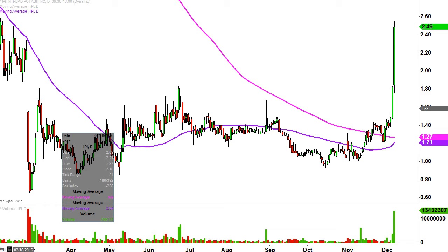The best way I can really do it, let's just call an ace an ace, or a spade a spade. This thing has been an absolutely monster move, and the one very logical question after this monster move is: is there really any sort of true power behind this move, or is this just some sort of knee-jerk reaction? Kind of just a dead cat bounce type move? Or is there genuine power behind this?